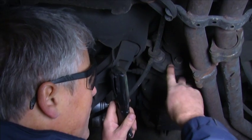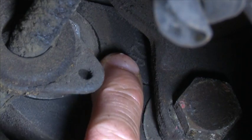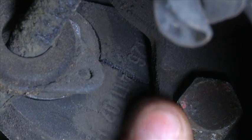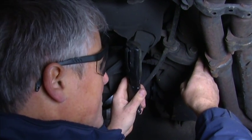One other area of concern is a rear prop shaft coupling. If you look, you can see a hairline crack. It's actually splitting the rubber apart due to age over time. It's quite common on SLs for these to go. This is going to deteriorate over time, so I'd advise to get this replaced as soon as possible.